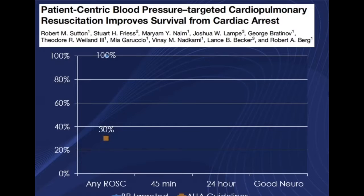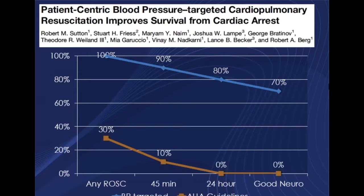They only got return of spontaneous circulation using the AHA approach in 30% of the animals. They got it in 100% using the blood pressure targeted approach. And that translated into better success with survival and neurologic outcomes over 24 hours of ICU care in these animals. So it suggests in this very small trial that we shouldn't just do a certain way of doing things, but we should do it to physiology. And that makes sense with many other things we do in medicine. We don't just say everyone gets X. We say you get this amount if you weigh this amount, or you get this amount for this infection, or you get that for that infection.